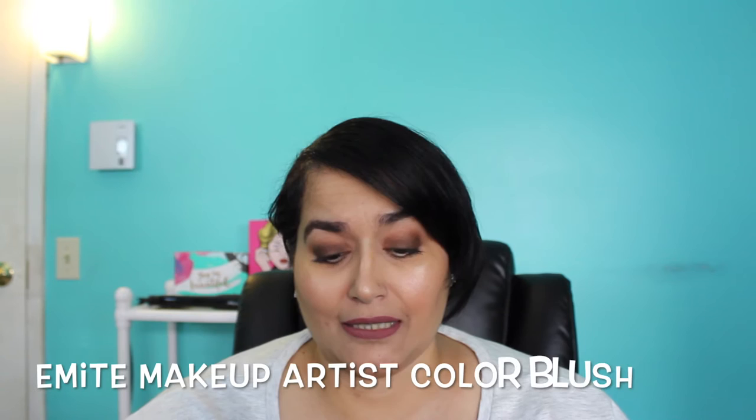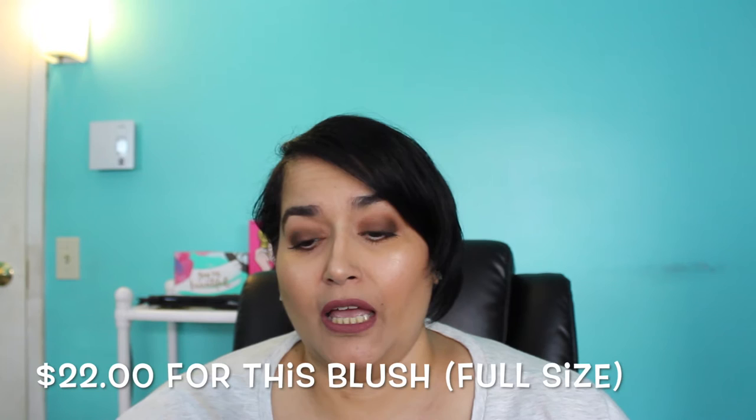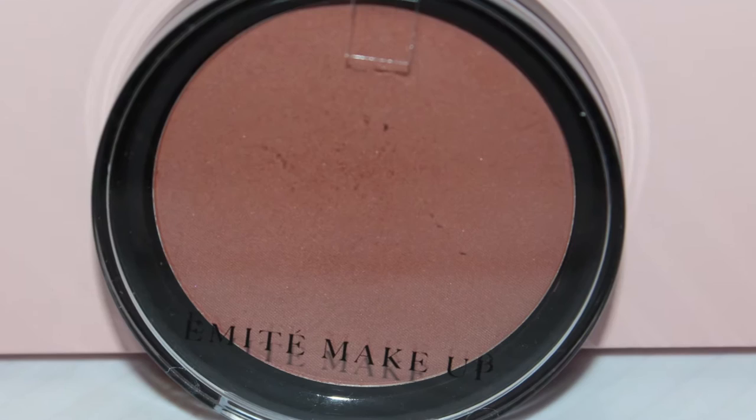The next thing in my box, I wasn't sure if it was a blush or a bronzer, so I checked the paper, and it is a blush from the company EMITÉ Makeup, and it says this is an artist color powder blush, and this is a full size. It's $22. It's a full size product, and this is what that looks like. How beautiful is that blush? This is easily something you can use as a bronzer or a blush. It's definitely something that you could just wear on your face. I would definitely wear it right now.